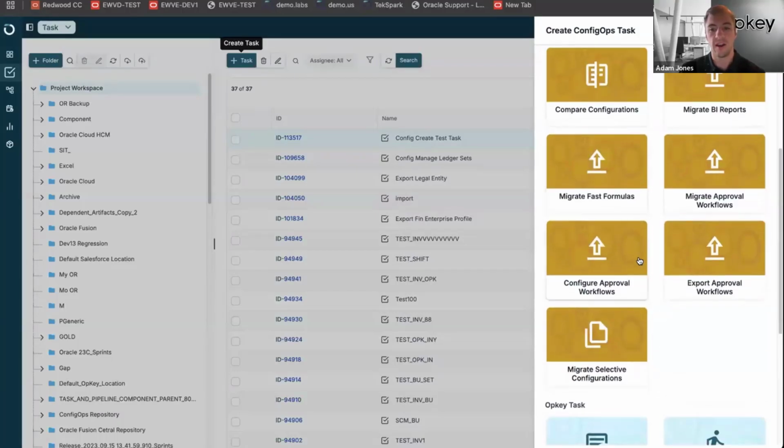So more to come there in terms of additional tech objects that we're looking to support from a selective migration process, but that's what we have available as of this 6.14 release.